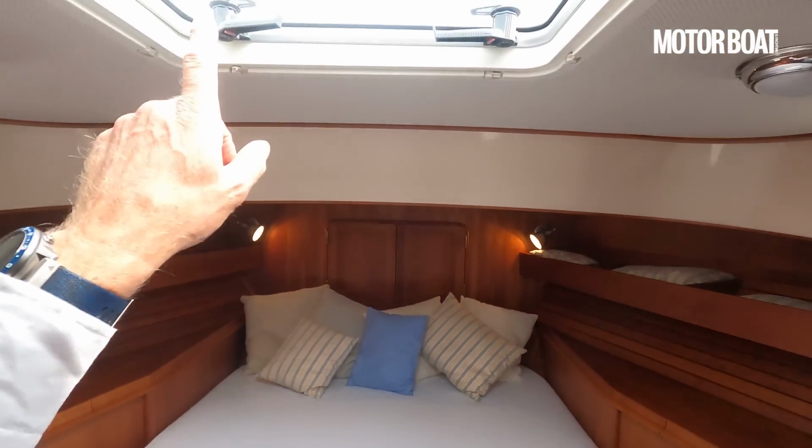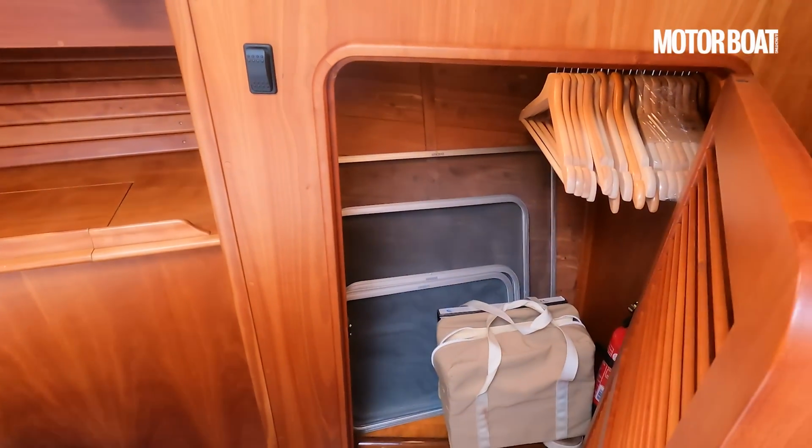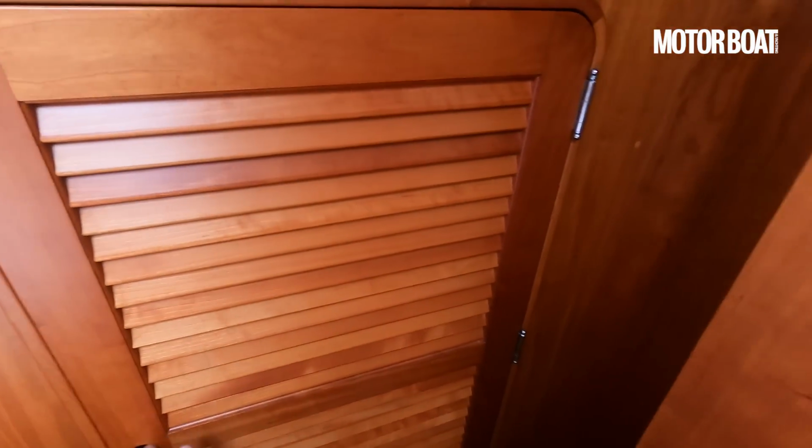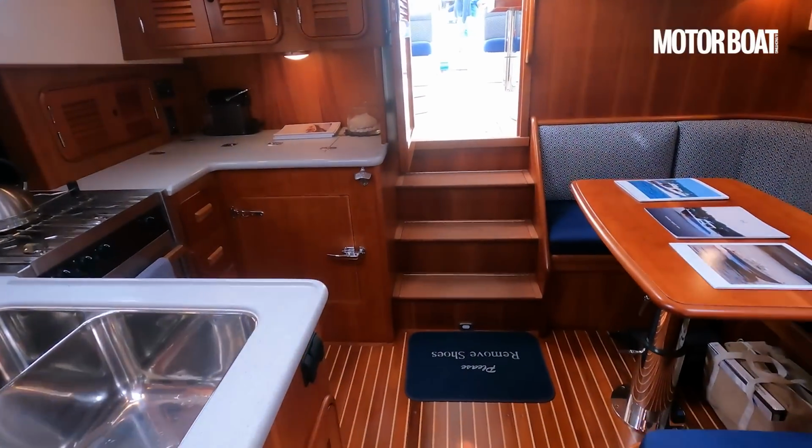Lots of light here. We've got a big hatch overhead. Again, storage everywhere. Just so beautifully done. And again, don't forget, this is a 20-year-old boat.